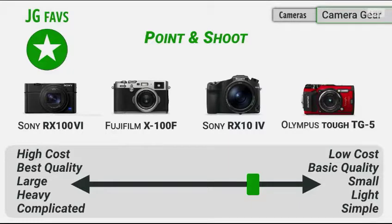In general purpose, the Sony RX100, they keep on coming out with the new ones. The latest one is, I guess, the 6. Is a nice general purpose one. For those who like a fixed lens, the Fuji has some traditional controls, which has been very much loved. If you want a large zoom, the Sony RX10 can be really nice. And then for those of you who are going scuba diving or hiking or going to be exposed a little bit more to the weather elements, Olympus is making a great line of tough cameras that are weather resistant that can do very well in harsh environments, you might say.